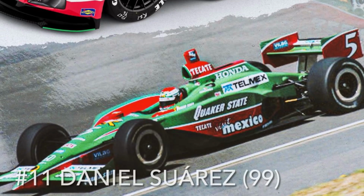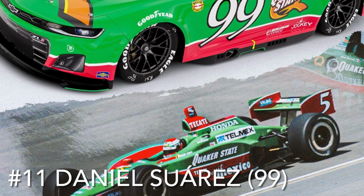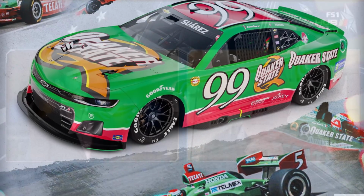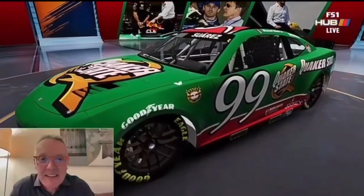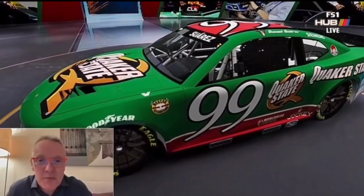Number 11, we throw it back to Daniel Suarez in Cup, to his throwback to Adrian Fernandez. I think it's cool having a throwback to an IndyCar driver. A bit of outside-the-box thinking that Trackhouse has been so good at since they entered into NASCAR and the Cup Series as a whole. The number font especially sticks out on this scheme.